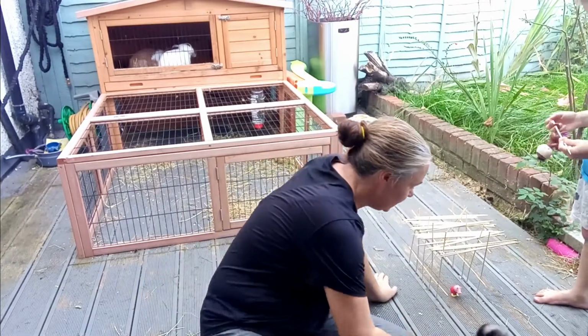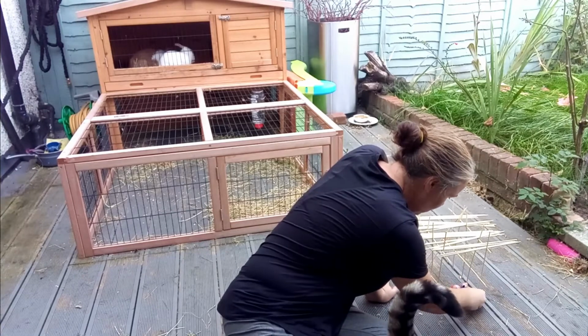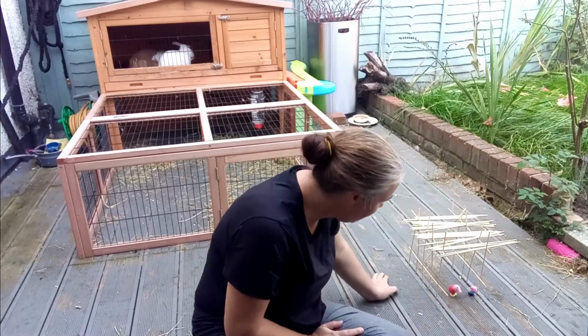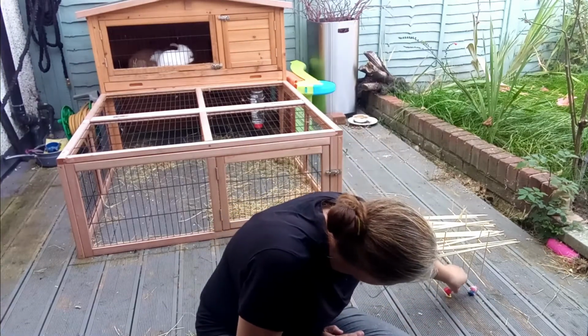Here comes George Pig. Peppa, let me in. Quick, shut the door. You'll never guess what, Peppa. The big bad wolf came to my house and he puffed and he blew my house down.